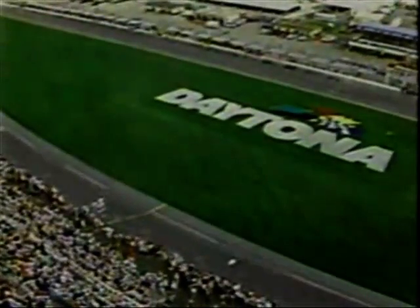Earnhardt's not a factor here. Cope, hold off the challenge of Labonte. Derrike Cope wins the Daytona 500 in a remarkable upset here at the World Center of Racing.